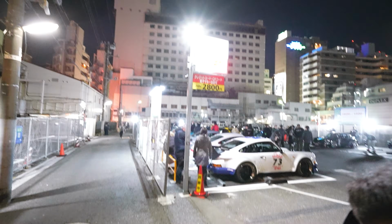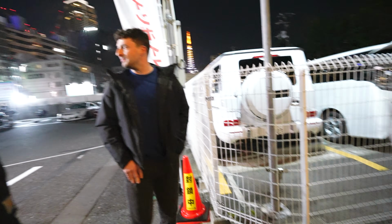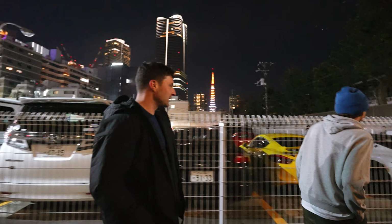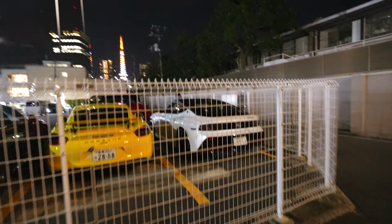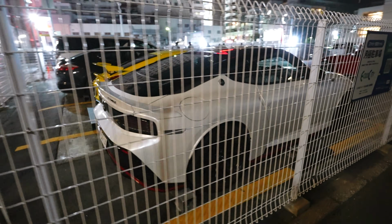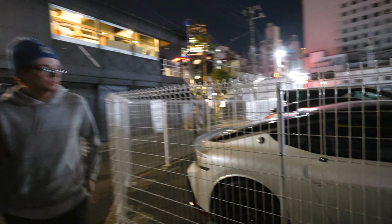Cool, we did it. We just said we'd breeze into the RWB meet. Until next time. At the back of Hard Rock, there's way too many gimbal shots and people doing stuff. There's a new 400 Nismo. Yeah, Nismo one as well. Classic. I didn't even know there was a Nismo one yet. It's a very condensed meet. Well, it's cool.